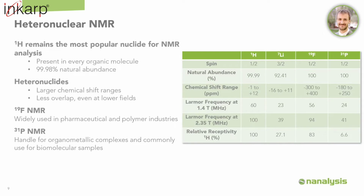I would now like to discuss heteronuclear NMR very briefly, because while I'm sure all of you have seen carbon-13 experiments, and probably also some fluorine-19 and phosphorus-31 experiments, it's possible that some of the key advantages of heteronuclear NMR have not been presented to you. While proton remains by far the most popular nuclide for NMR, it unfortunately has a very narrow chemical shift window, which means that overlap can be, and very often is, problematic, even on high-field instruments.